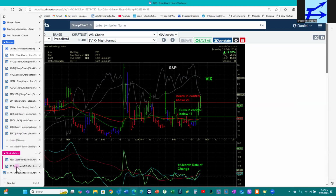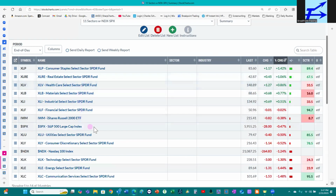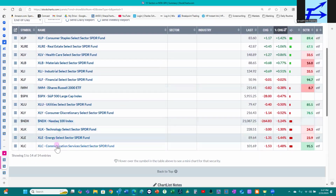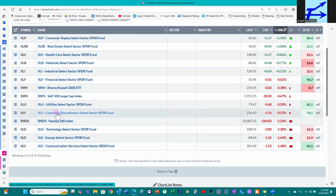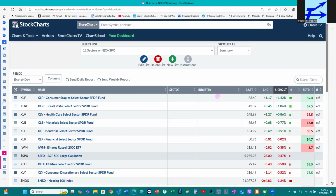And then if we look at the sectors, these are the sectors for today. You can see all defensive. Here's the S&P. So the ones outperforming are all defensive sectors up here, and the aggressive sectors are all at the bottom. NASDAQ 100, technology, communication services, discretionary, all down here below the S&P, underperforming.